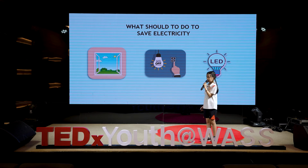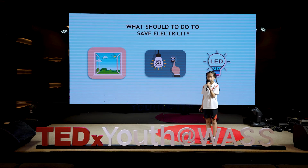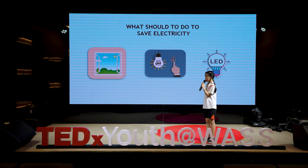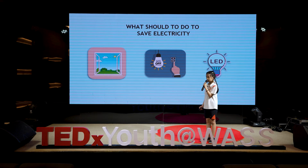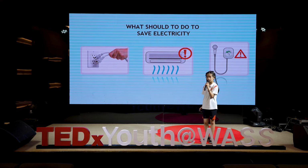And how do we save this energy? We can save it by opening a window and letting the light in instead of using the light. Turn off the lights when not in use, or switch to LED bulbs, which aren't that harmful. For machines, unplug them when not in use. Most of the machines still run when they are turned off but not unplugged.